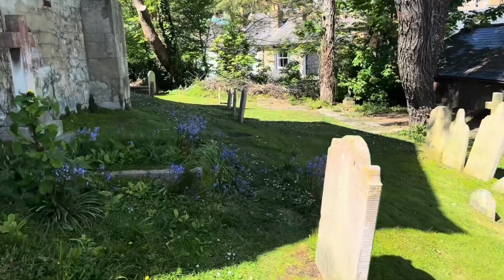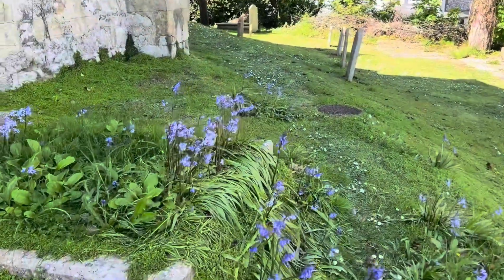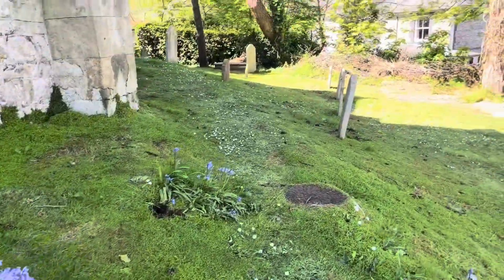Spanish bluebells in flower. Are these Spanish or? Yeah, they look like Spanish to me. Tell me in the comments section.